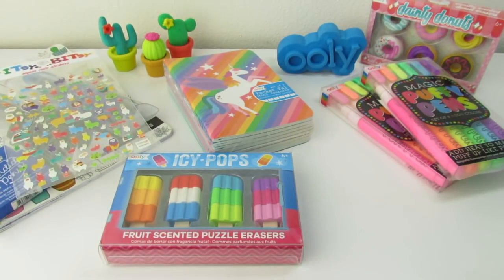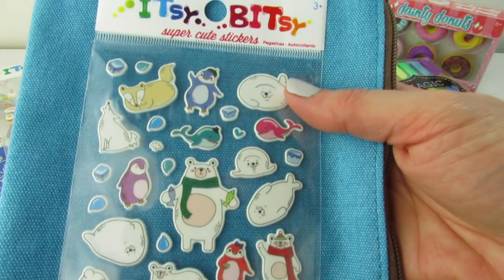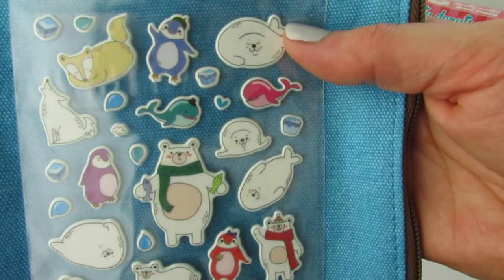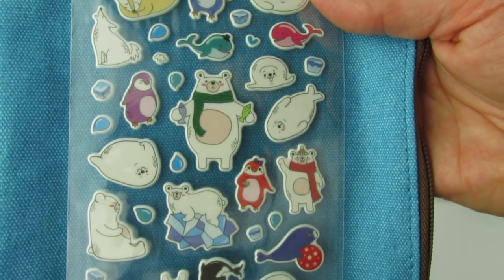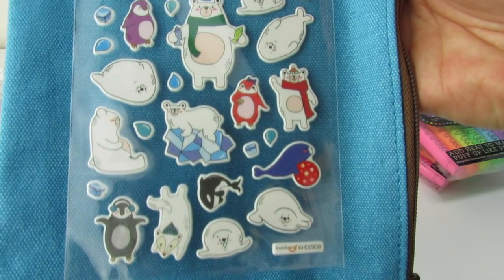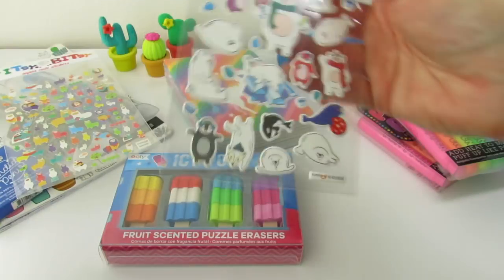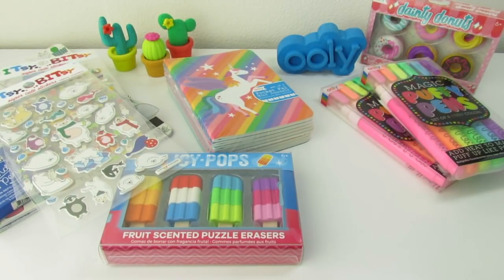So we have that one. And I love these little Arctic ones here. They really make me smile. They're so cute. I love the bears. And the penguins. They're so cute. And they feel kind of puffy too.